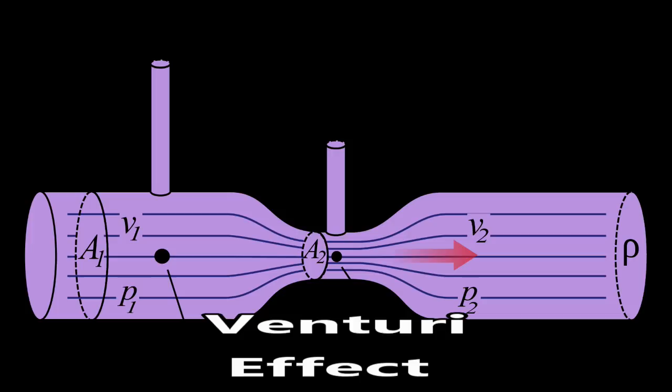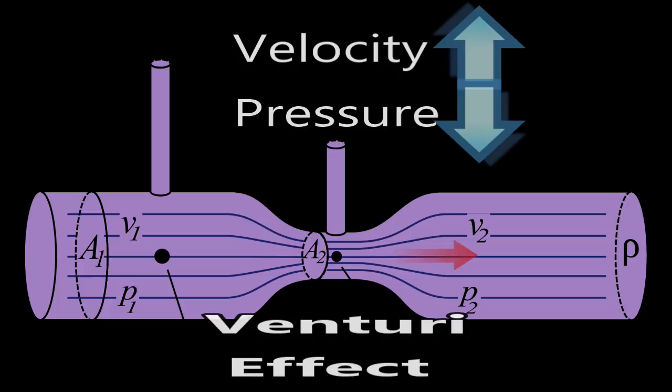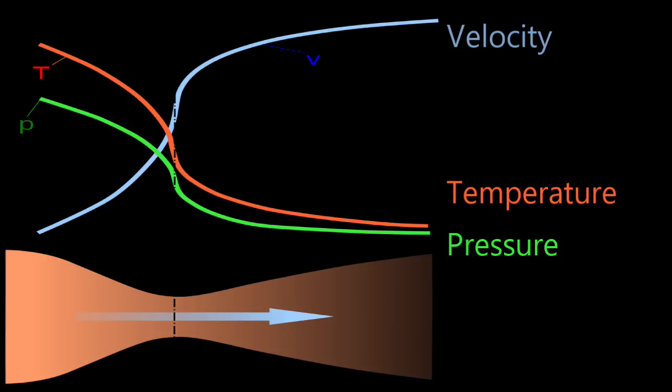To move the same amount of fluid through a smaller cross-section, the fluid must speed up. As the fluid increases its velocity, the pressure, as read perpendicular to the flow, actually decreases. This is called Bernoulli's principle. Here you see a diagram showing pressure in green, temperature in red, and velocity, in Mach number, in blue.